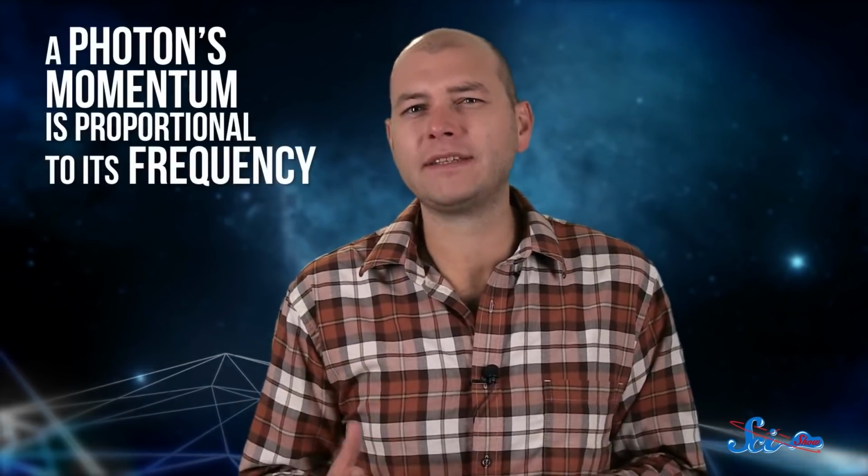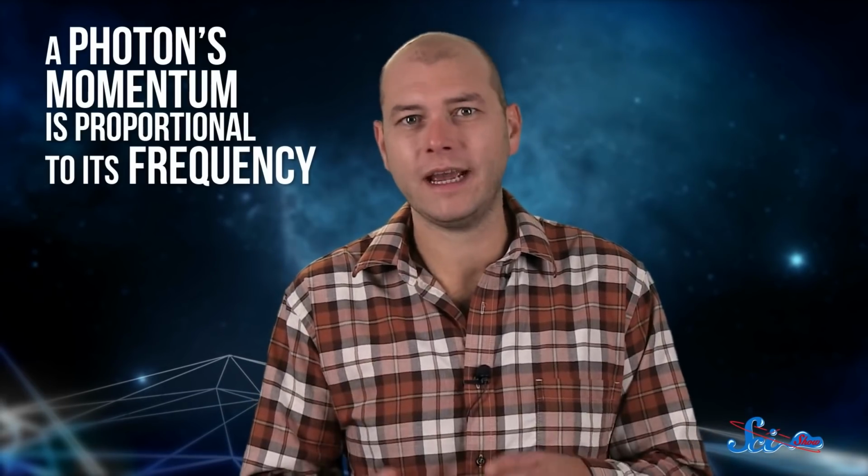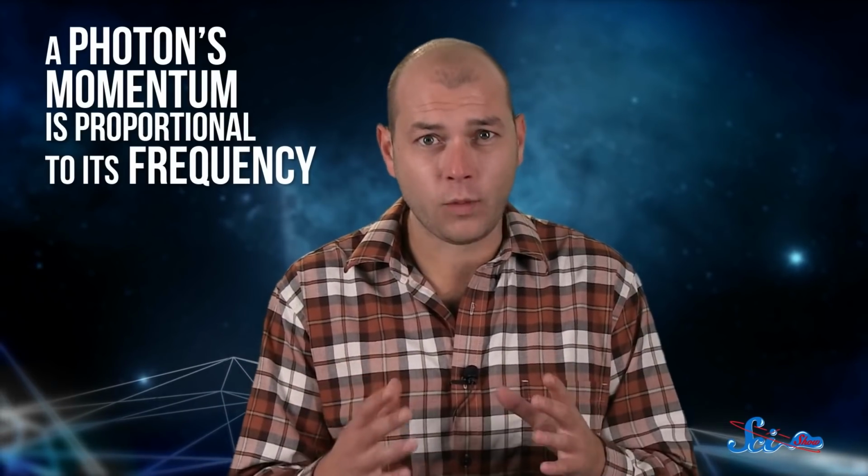Instead, a photon's momentum is proportional to its frequency, how quickly it oscillates back and forth as a wave, instead of to its mass. That means that different colors of light have different amounts of momentum. Blue light has a higher frequency than red light, so photons of blue light have more momentum than photons of red light and would push a solar sail more.